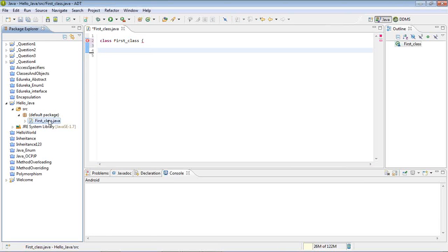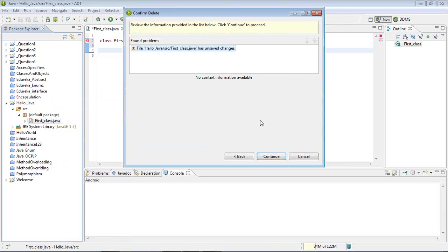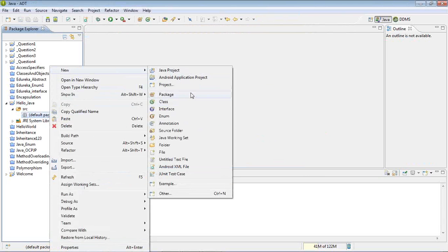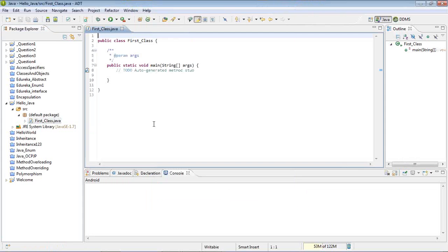I'll just show you once again how to do it. I'll delete this one. I go to the package again, new, I go to class, give it a name, first underscore class. I click on this also, I'll add the main method.